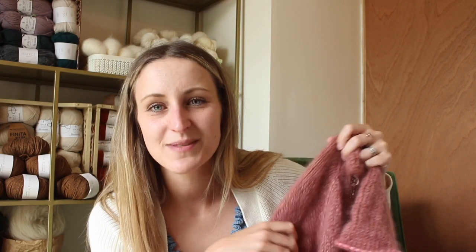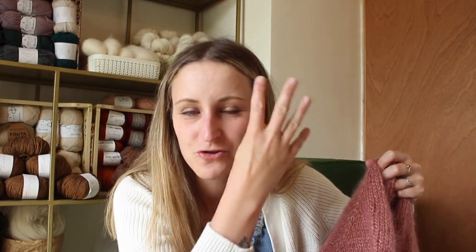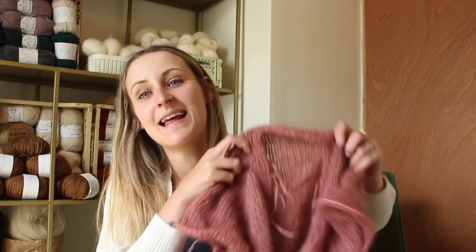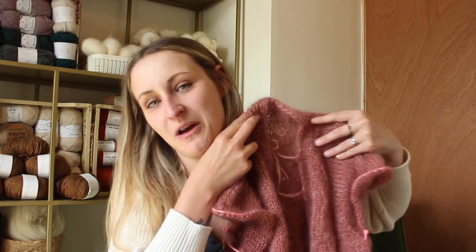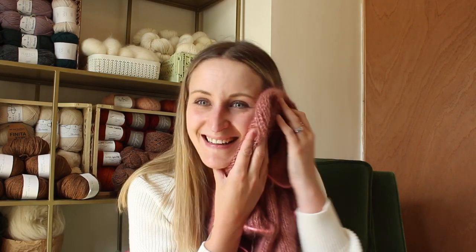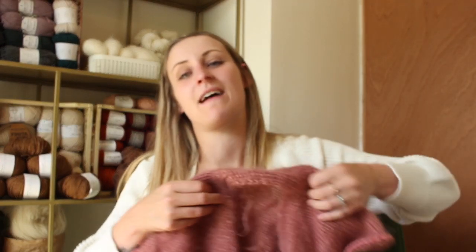It is 100% mohair. It is 4 strands of mohair held together at once, and to do that I pulled from the inside and the outside of 2 balls, so I didn't have 4 balls rolling around. This is the Knitting for Olive soft silk mohair. It's my first experience of this yarn and oh my god, it was worth every penny. I think I'm going to get a lot of wear out of this.